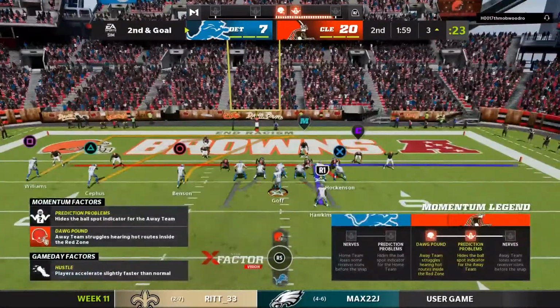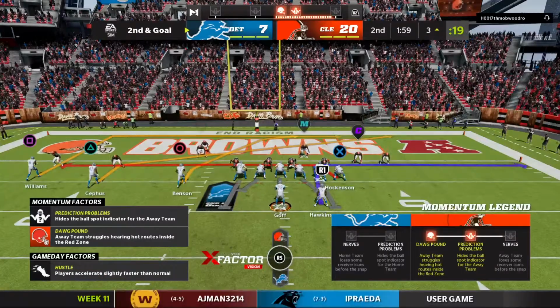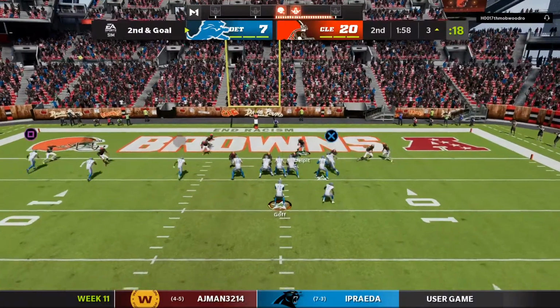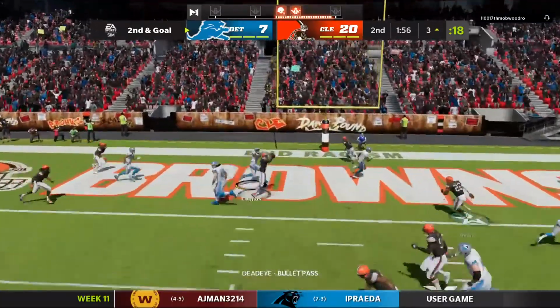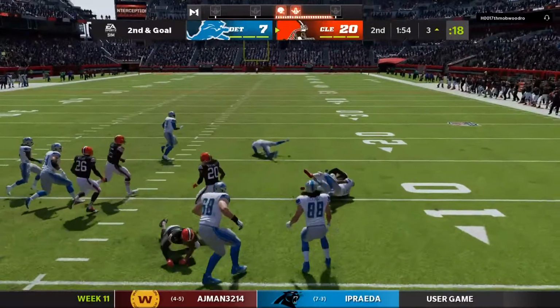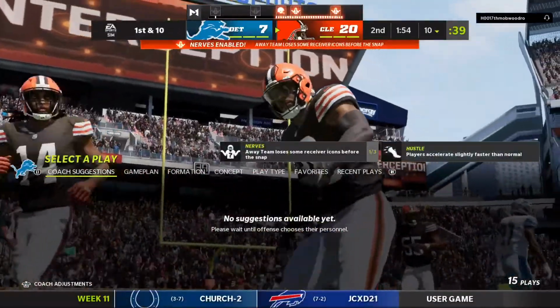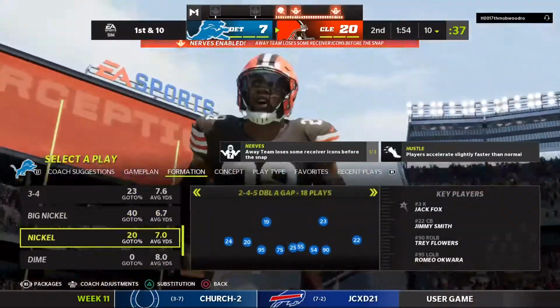So the ball position now at the 3. Here's 2nd and goal. A shotgun snap for Goff. And it'll be intercepted. Picked up by the rookie Jeremiah Owusu-Koramoah. And the Browns force the turnover. They'll take over at the 10.